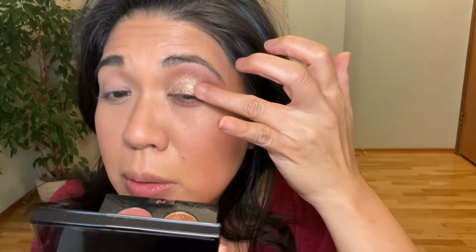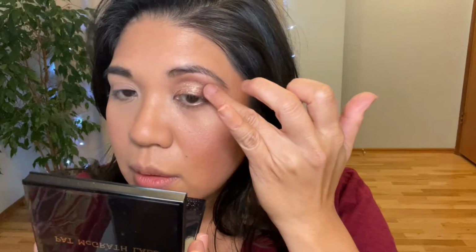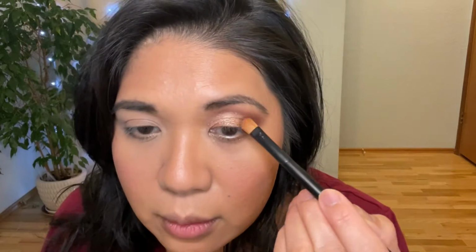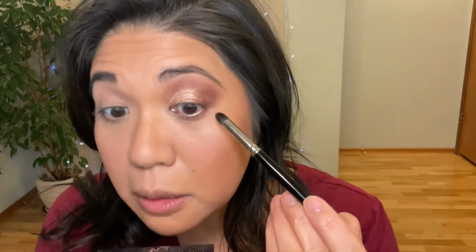I would like to take that color and just kind of patch it in the corner and see what happens. Just to deepen that area. Okay, it didn't add much other than just smoked out the look a little bit more. What I'm going to do is take this matte shade and run it underneath.